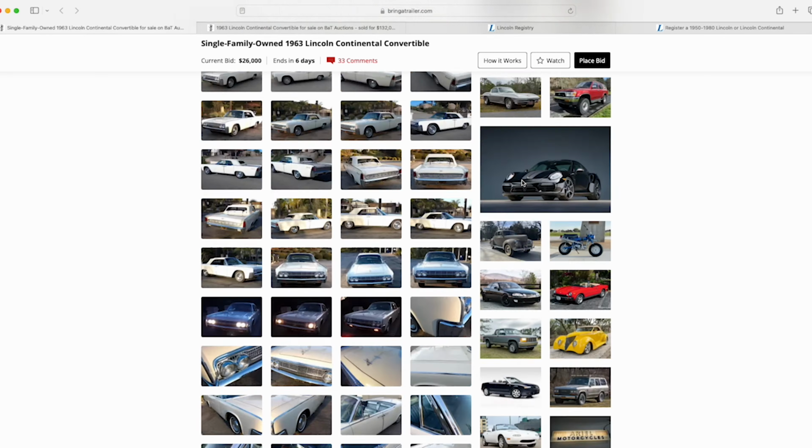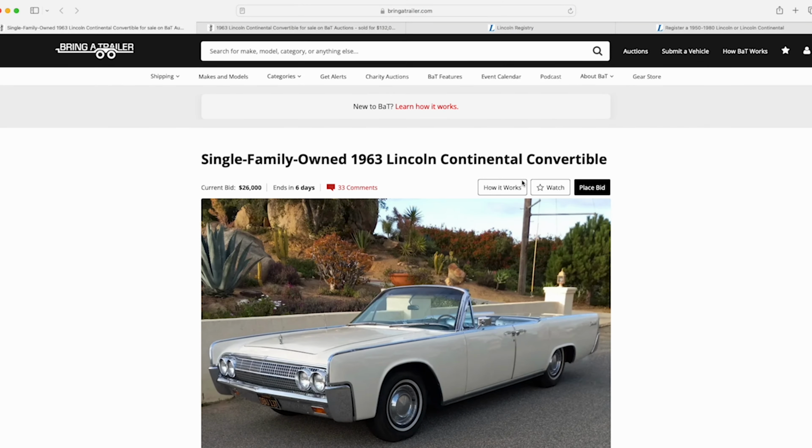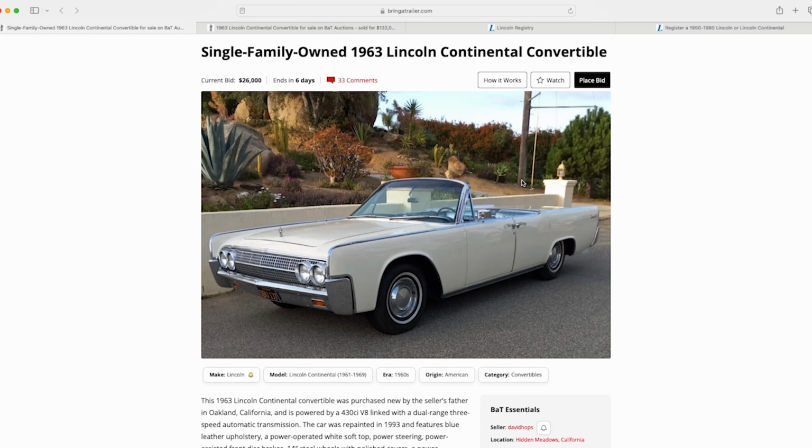So, in my opinion, this car is going to go for $75,000 or more. Now, I personally think if I was a betting person, I would say 100,000 to 120. I really think it's that nice of a car. It has that original feel to it.